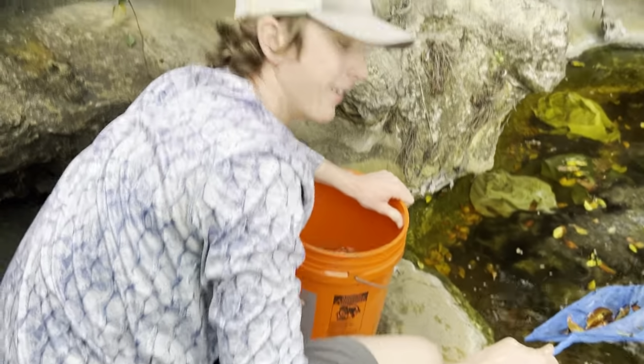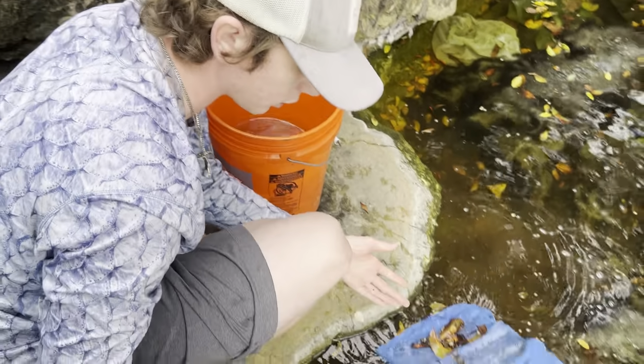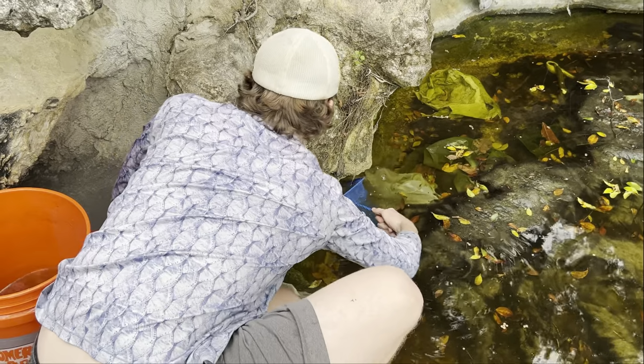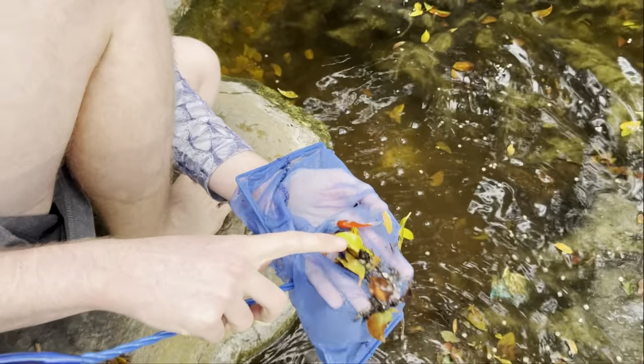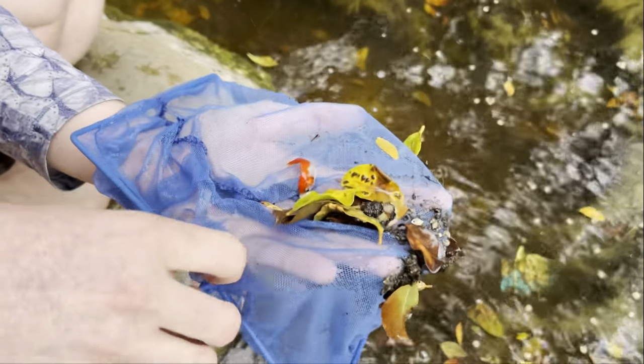Oh, that could have been bad. Yeah. Almost fell in. Oh, I just lost all the fish. Right here. Look, they're in the trash bag. Oh, this one's pretty. That's a nice one. Wow. Is that a koi? I don't know. That's a goldfish, I think. That's cool. Good, my boy. All right, in the bucket.